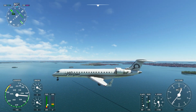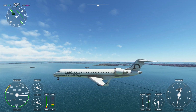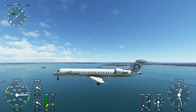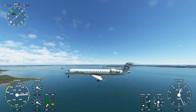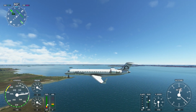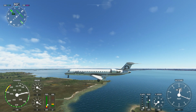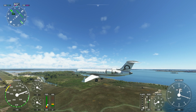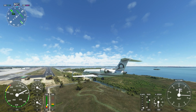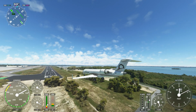I'm using over here this flight recorder software, and it's actually very nice. You can record and then you can set your views afterwards, and I haven't noticed any issues with impact on frame rate. So far so good. All right, so we're down. Looks like I'm a little bit slow. I wasn't paying attention here, but we should be fine.